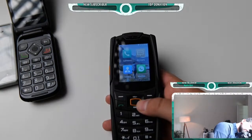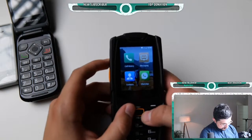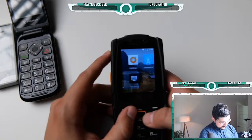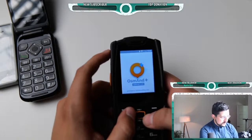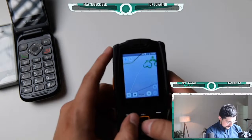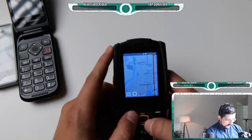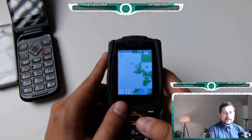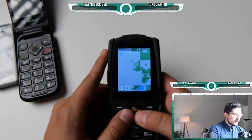Let me put it out of focus so that it works a little bit better. So essentially here I have installed this Maps app, which is an open source map application. And hey Gaurav, how's it going? Thanks for tuning in. As you see, it gets my location right there and everything else. I think the AGM line is the best one that I've tried. I personally like it a lot.